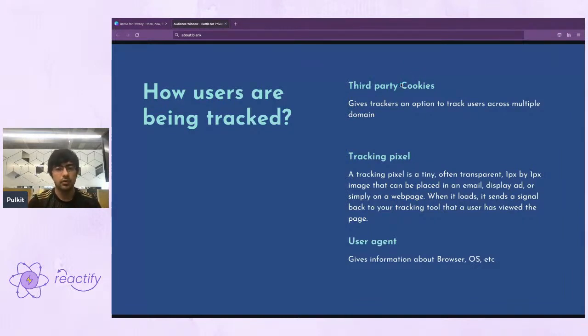So consider a scenario where you're on a domain, and let's assume that the domain has some A/B testing library. Now you make some interactions on the particular domain and you click somewhere and you scroll. Now what happens is that A/B testing library, let's say it sends a post call, and in the response of the post call, it sets some cookie on its domain. The domain of the A/B testing library is different here.